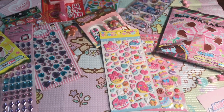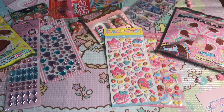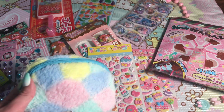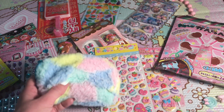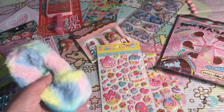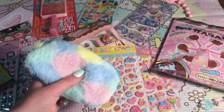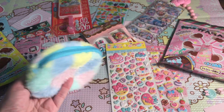So I also did get a few things that aren't sticker or stationery related, but I did want to share them as well because they are very, very cute. So this is actually called the Fuzzy Kawaii Pouch, if I'm not mistaken. It is too cute, you guys. So right now it is $4. When I got it, it was on sale for $2. Then it went off sale, went on sale again, I put it in my cart, didn't buy it on time. But if it goes on sale again, I'm definitely gonna get two more. I think these would be so perfect for a giveaway. Honestly, just looking at it makes me happy.